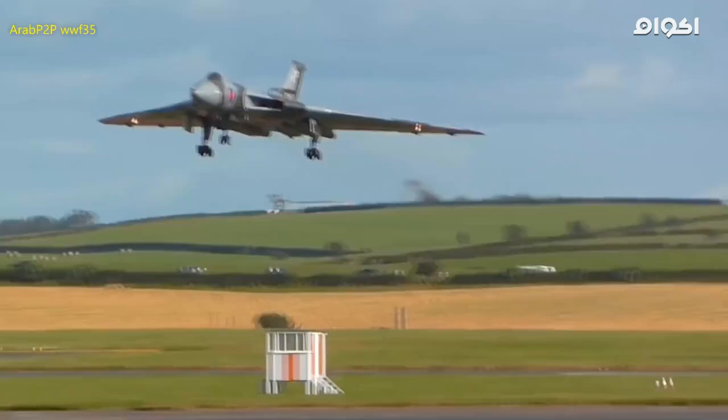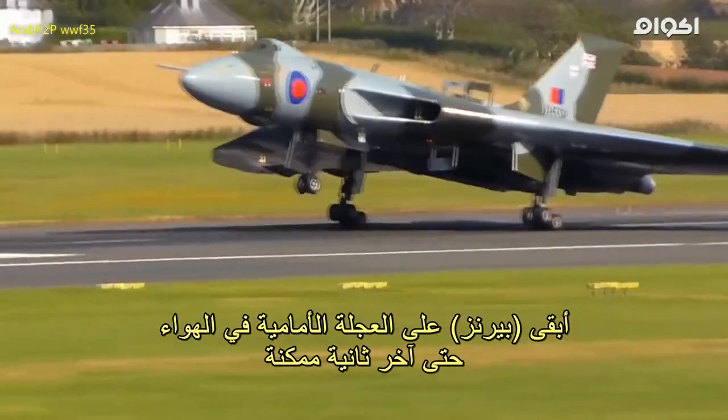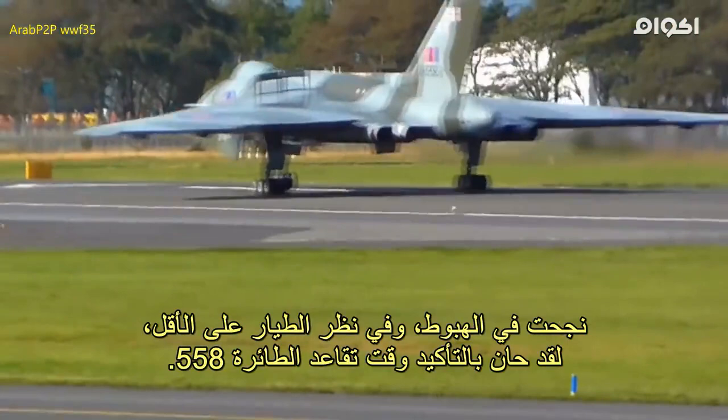The nose wheel was down, but nobody could be sure it would take the strain of the landing. Perrins kept the nose in the air until the last possible second to try and make touchdown as gentle as possible. She'd made it. And for the pilot at least, it's definitely time to retire 558.